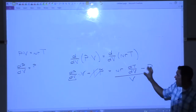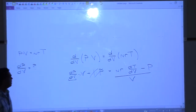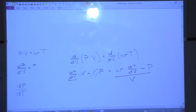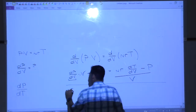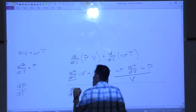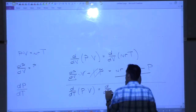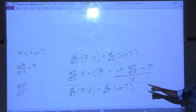So if you knew all these values, you could figure out how fast the pressure is changing with respect to volume. Okay, another question I could ask would be, let's say, dp dt, capital T, like that. Okay, so we'll run through that real fast. The difference here, if I do derivative with respect to capital T of p times v equals the derivative with respect to capital T of nr capital T, the left side is going to be different now, right?